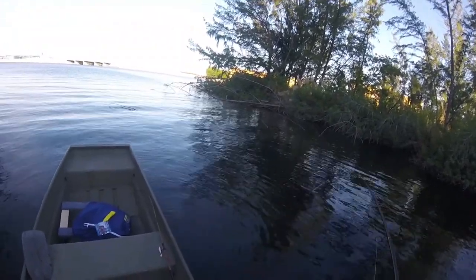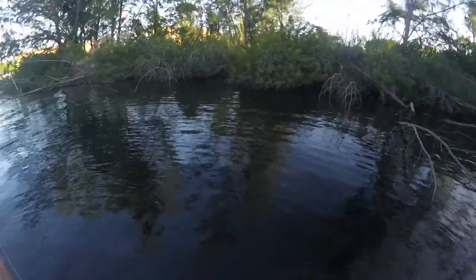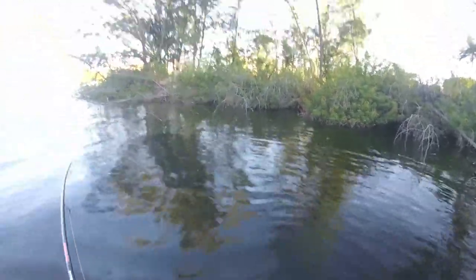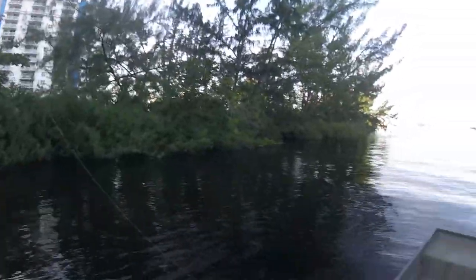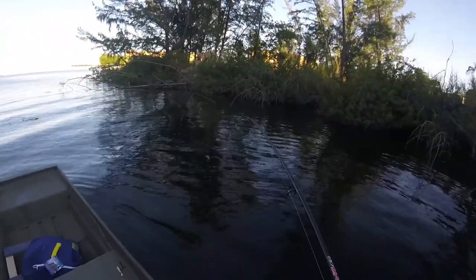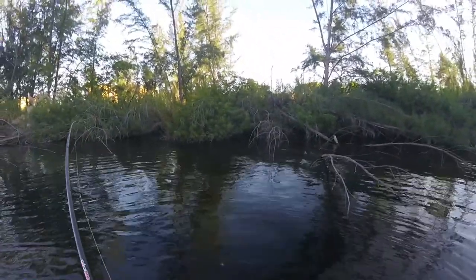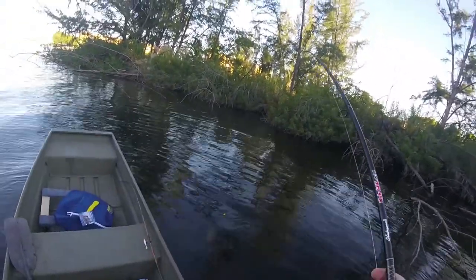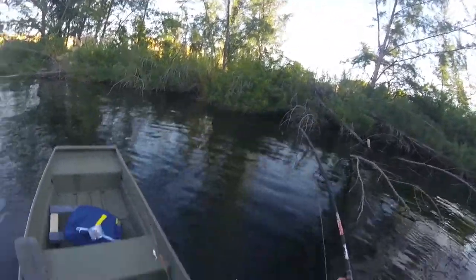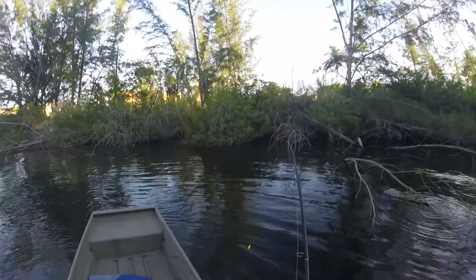Should be there. This is a freshwater fish here. This is a salt. Oh, there's a leader. Oh, that is not a freshwater fish. That is a Jack Crevalle. That must have been what I had earlier. Jack Crevalle on a shiner. That is a new one.